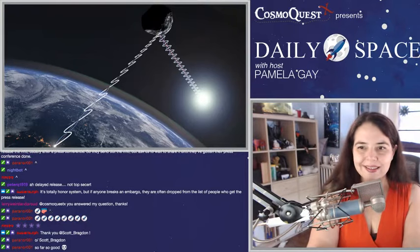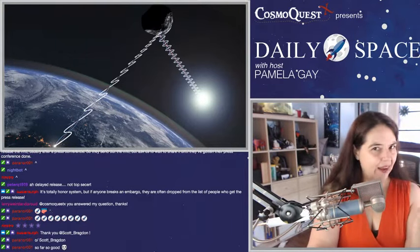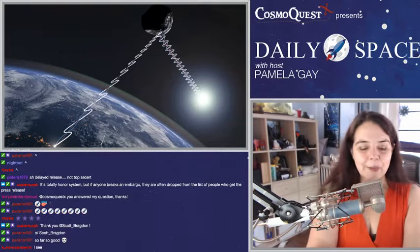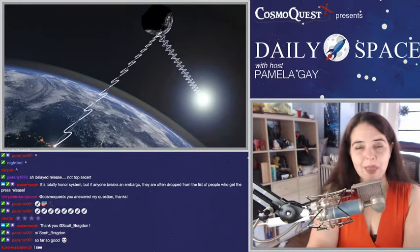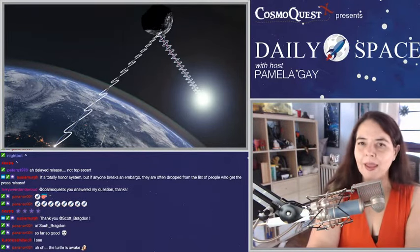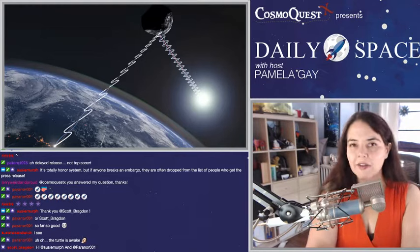We know that this particular asteroid, we think it's an asteroid, is responsible for the Geminid meteor shower. This is one of the few meteor showers that is tied to an asteroid instead of to a comet.